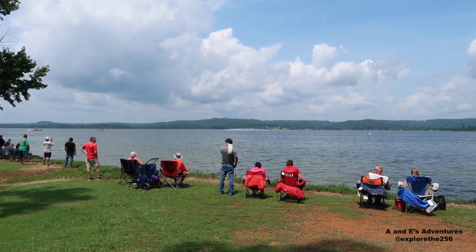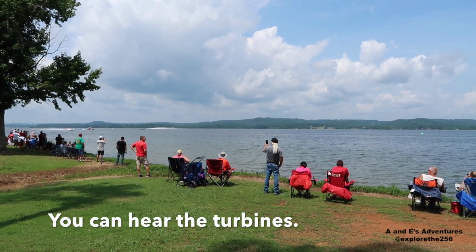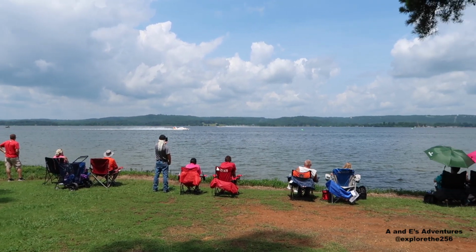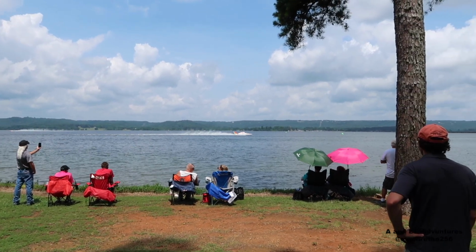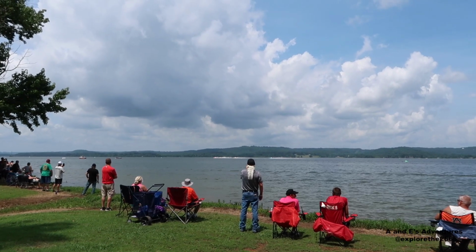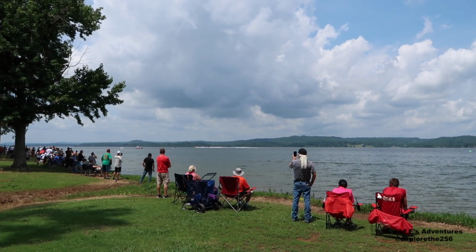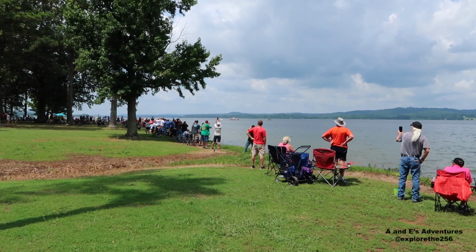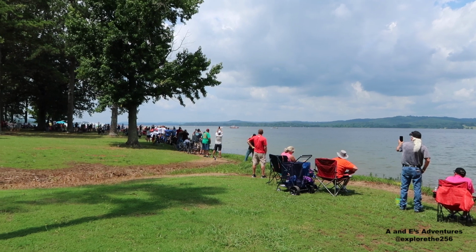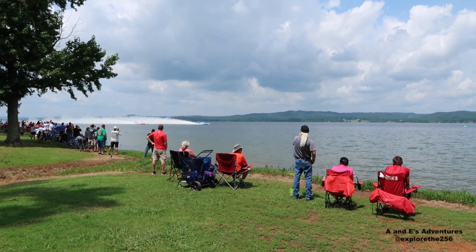Wow. Hear it winding up. Basically what they do is they come out and run the course, get the feel of the water, get the feel of the boat on the water, and then they fight for lane position. Yep, now they're going to start speeding up because the start of the race is coming. Here it comes. Look at that.